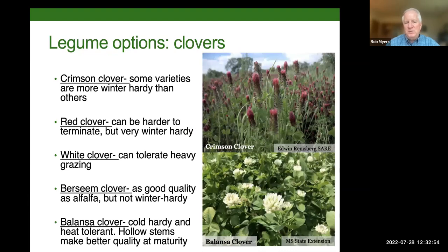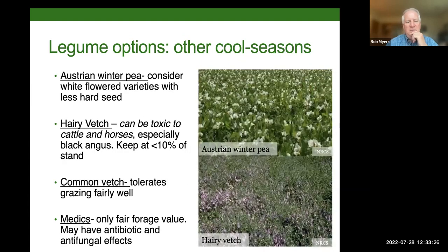Crimson clover would be the most popular cover crop in Missouri. Certainly red clover is used a lot with our permanent pastures, as is white clover. Berseem can be a good forage, does not have the bloat issues, but it's not winter hardy in most of the state, except for the southern parts. Balance is a newer clover that has probably a little less bloat issues, and it's got good vigor in late spring. It's a little slower growing in the fall than crimson, but that's an interesting one. And several others. The one I'd be cautious about is hairy vetch.